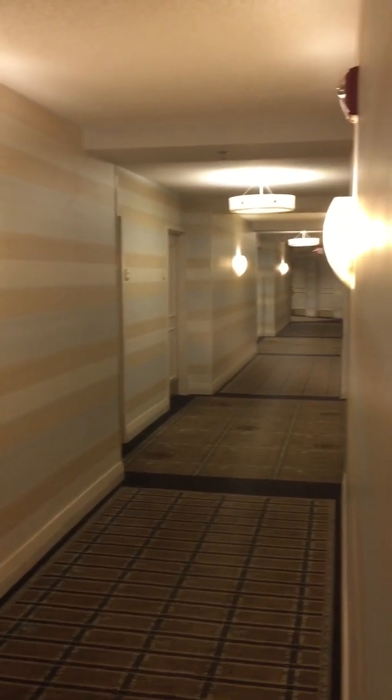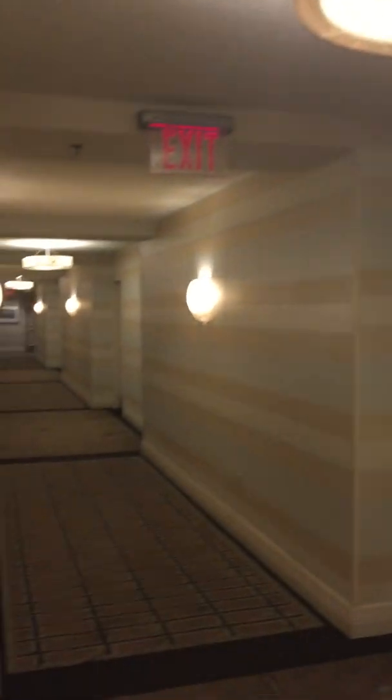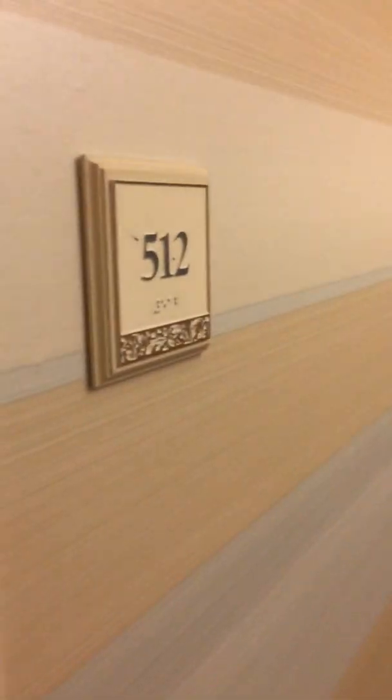We're at the Hilton Oldtown in Alexandria in Washington, D.C. It's kind of fancy up here. This is the 5th floor where we're going to be staying. We're in room 512. Let's go take a look.